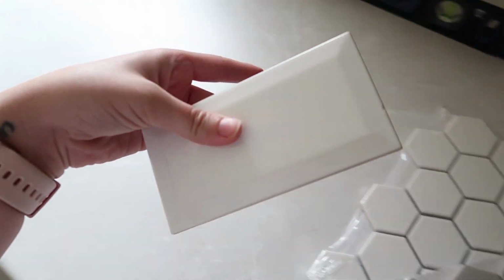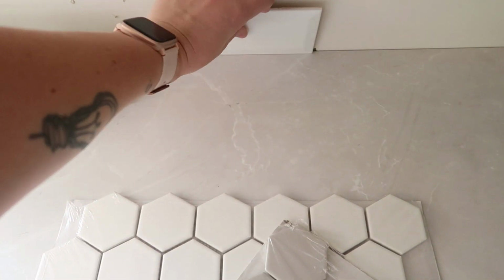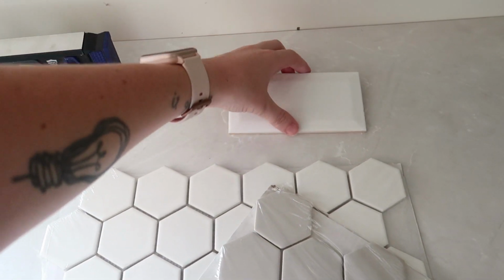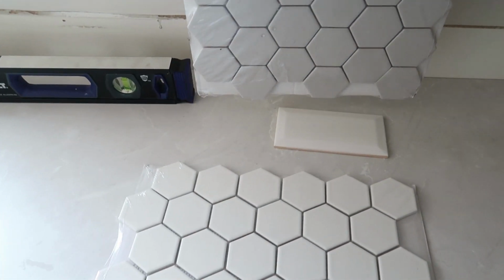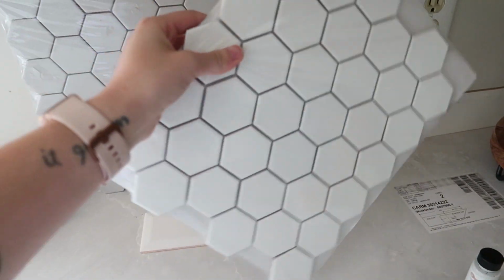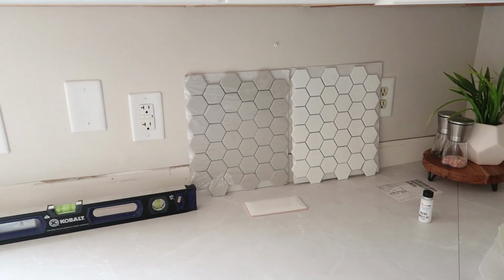These are 15 cents a tile, but would be a lot more work to do. I know I would like the look of it, but it would be a lot more work to do them just because they're all single and they need all the spacers and all that. We've never done that before. The sheets seem easier to do just because it's gonna be quicker. Here is our first look at what the options are against the countertop. My thought in the car was that I would like the gray better.